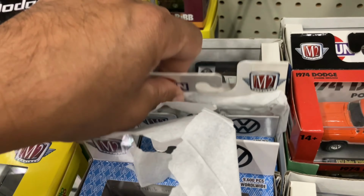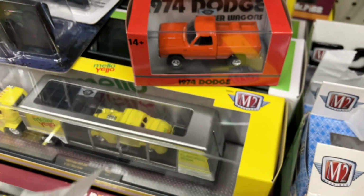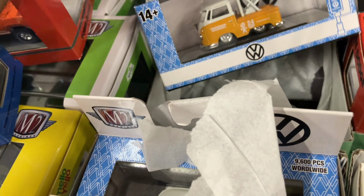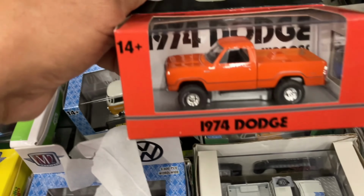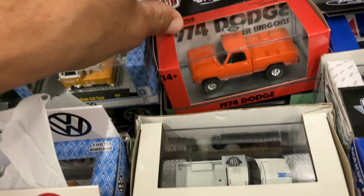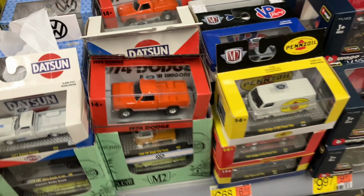All right, so in this one, can we get a Chase? The only Chase would be that Dodge, because the rest of it don't have a Chase. And it's the same box over. All right, so no Chase definitely though. All good. It's the same package. Yeah, same stuff. All right, let's just go with the next one.